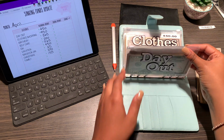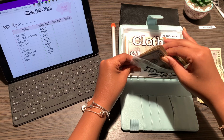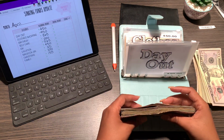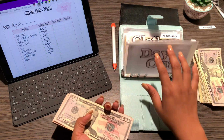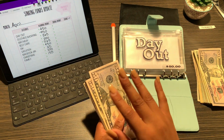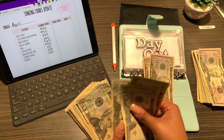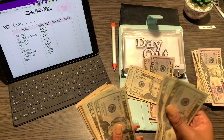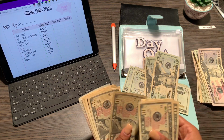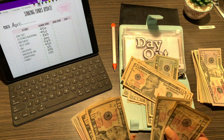So day out started this month with $450. We are going to be counting this money out and finding out how much money we have saved. So it should be $500 because $50 went in, but again, we're just gonna count it. 50, 100, 120, 140, 160, 180, 200, 220, 240, 260, 280, 300, 310, 320, 330, 340, 350, 360, 370, 380, 390, 300, 310, 320, whoa.